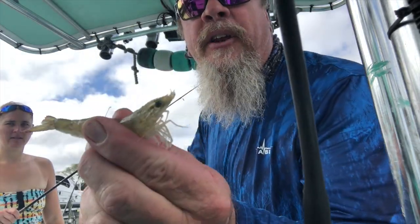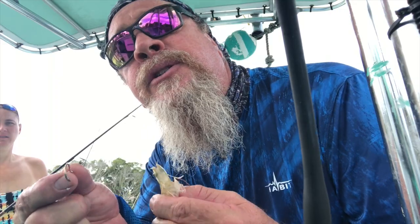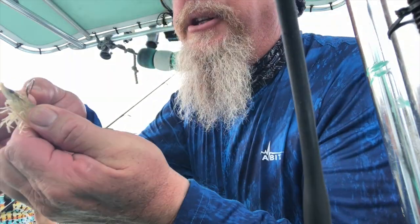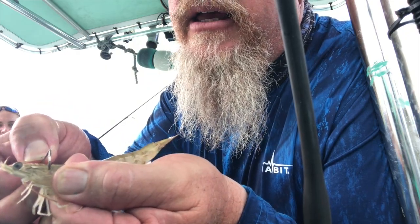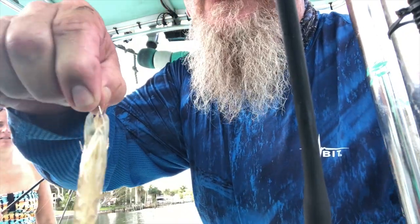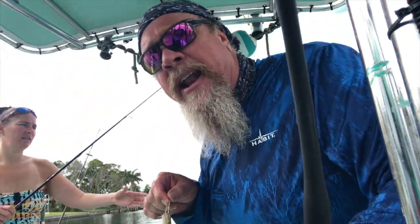So we're starting out with a nice big shrimp, and I really like these Eagle Claw bait keeper hooks. They're awesome. I like to put this hook in, can you see that? Right about here. This kind of keeps them alive a little bit longer. I do put it through the tail sometimes. We'll try that out too.